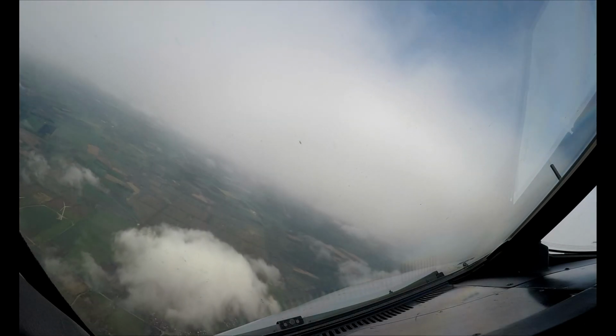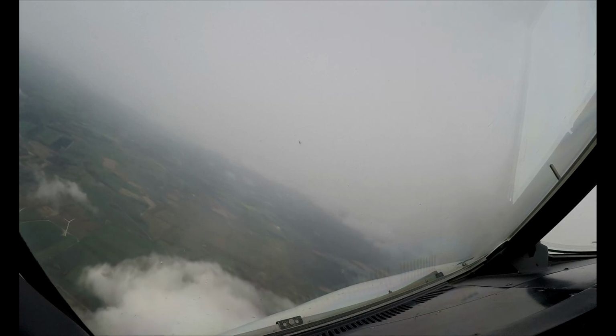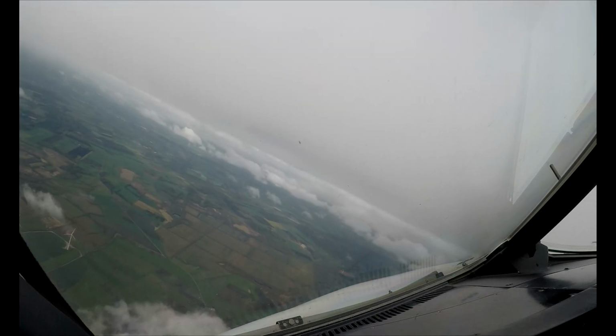And now we were instructed to turn left right at the moment we are flying into the clouds. And only a few seconds later, still on the left turn, we are about to come clear of the clouds, so enjoy the view.